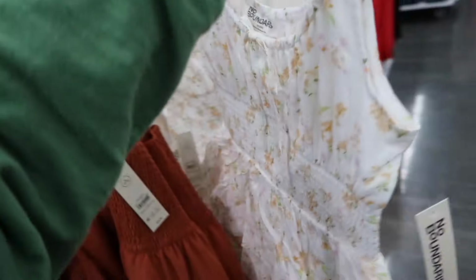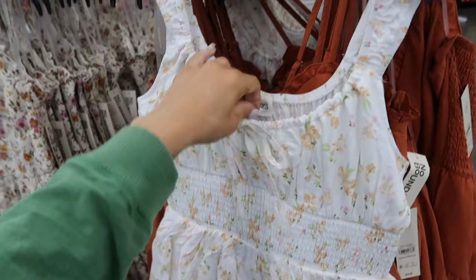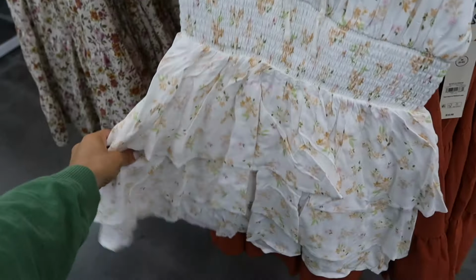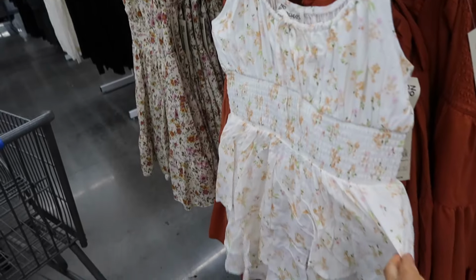Also new is this little floral dress from No Boundaries. So this one has the thicker strap, scoop neckline, this high detail, smocking in the waist, flowy. The material is so nice. Has that same kind of fit through the back. And they are going to be $14.98.